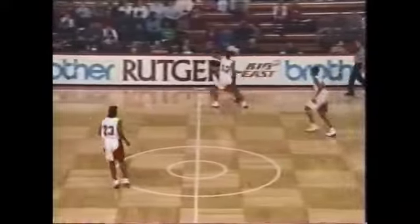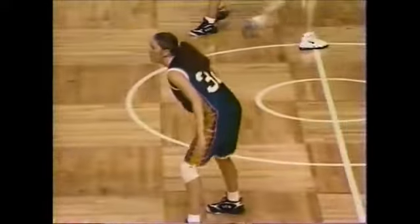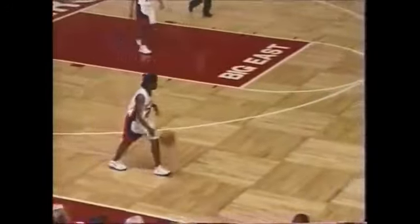Rutgers right now 1 of 6 from the field. That's not the way you'll want to start the game. Jump shot is good by Alicia Balich. It is 8-5, Panthers with a 3-point lead. And here we have the Rutgers crowd getting into the contest and sort of stirring their team on, probably wanting more offense naturally out of them.